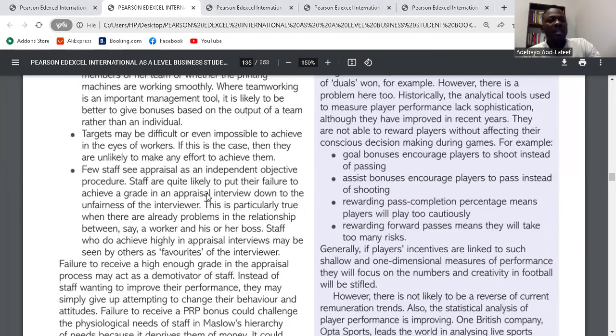The third one, targets may be difficult or even impossible to achieve in the eyes of workers. If this is the case, then they are unlikely to make any effort to achieve them. So if they find out that it is not achievable, they won't even put in effort. Then what you want to achieve, which is motivation, will not be achieved because workers see it as impossible, so they don't even want to try it.